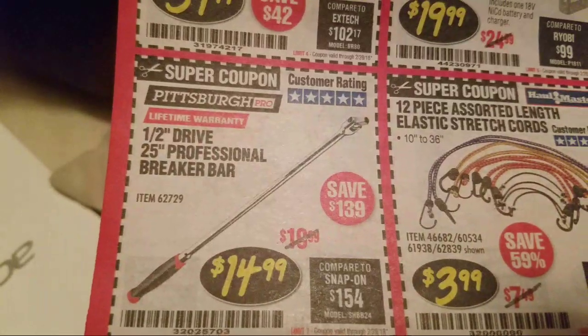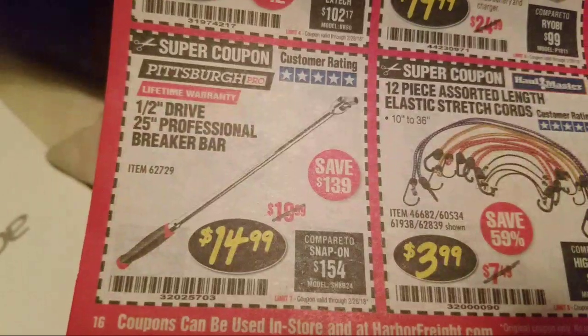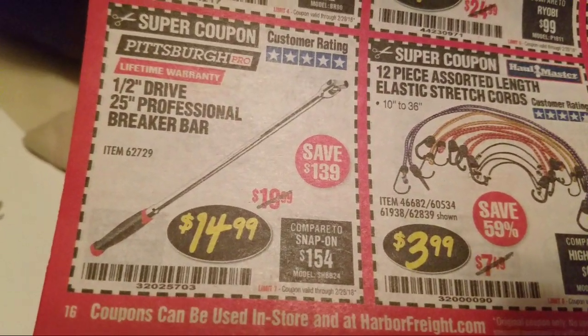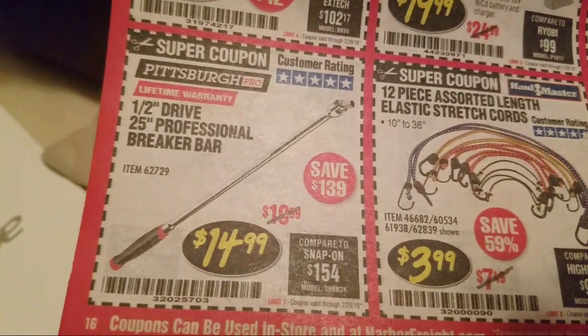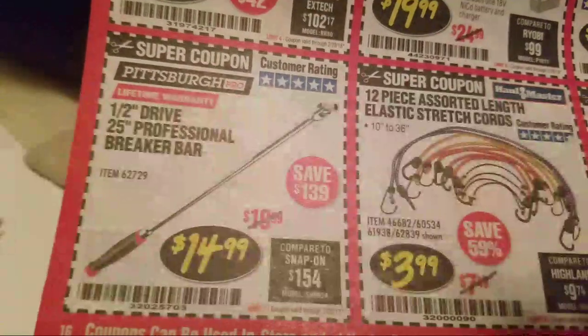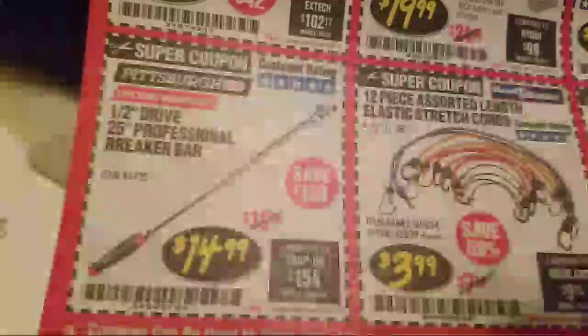Breaker bar, save $139. Wow. Let me tell you, if that's how much a Snap-on breaker bar costs, I would buy these. I'd buy 10 of them, and I'd still have an extra $5 over a Snap-on.